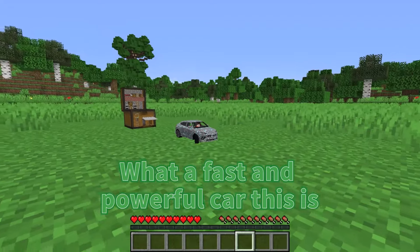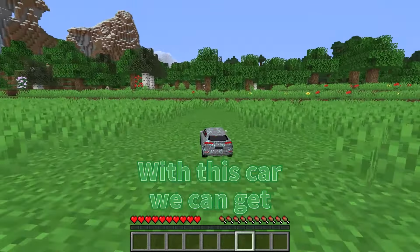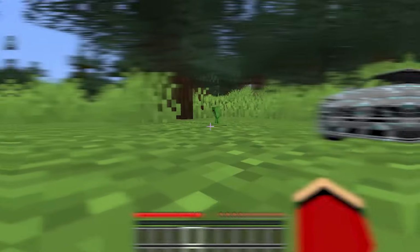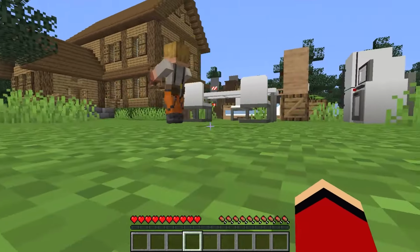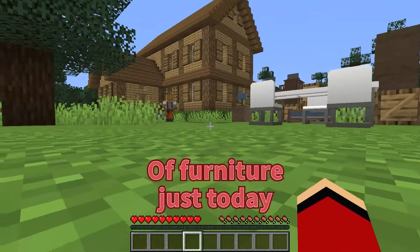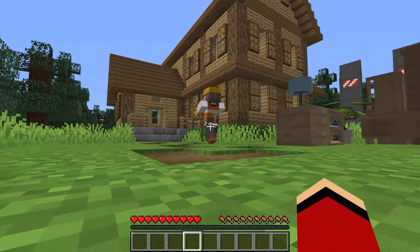What a fast and powerful car this is. I've never ridden in one of these before. With this car, we can get anywhere in a very short time. Well, here we are. Really? I'm told this house is undergoing renovations, so they brought in a lot of furniture just today. Why don't we steal it all? They won't know who did it anyway.